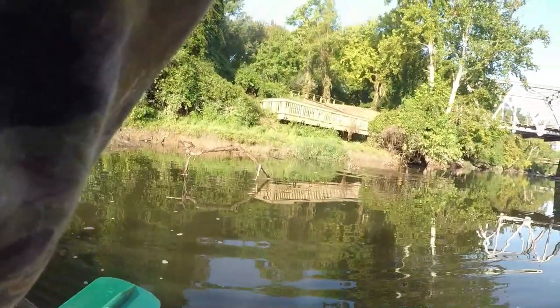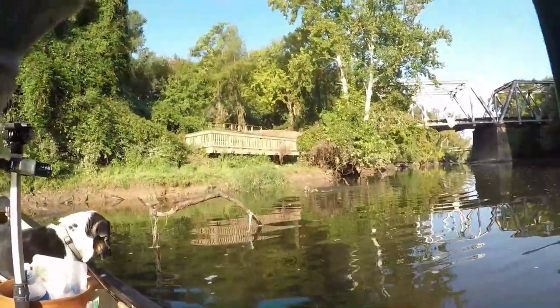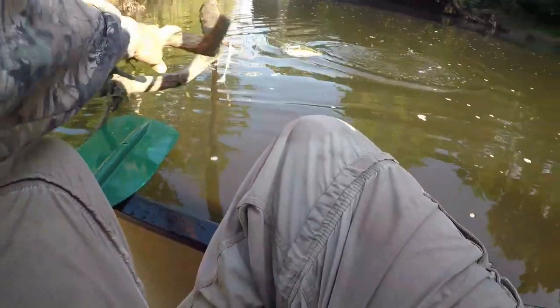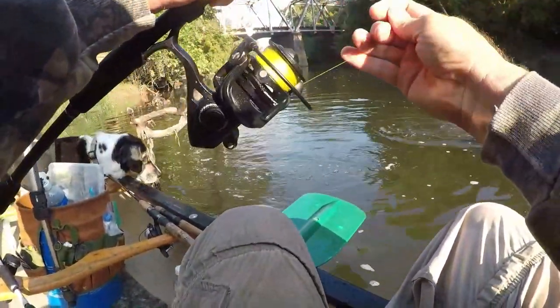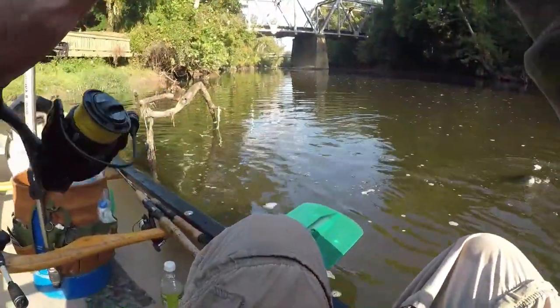Oh, God. I'm in wood, guys. I'm in wood. Oh, he's out. Good bass. Oh, big spot again. Oh, and I probably got afraid of a big spot. Oh, he's hooked good though. Big spot.